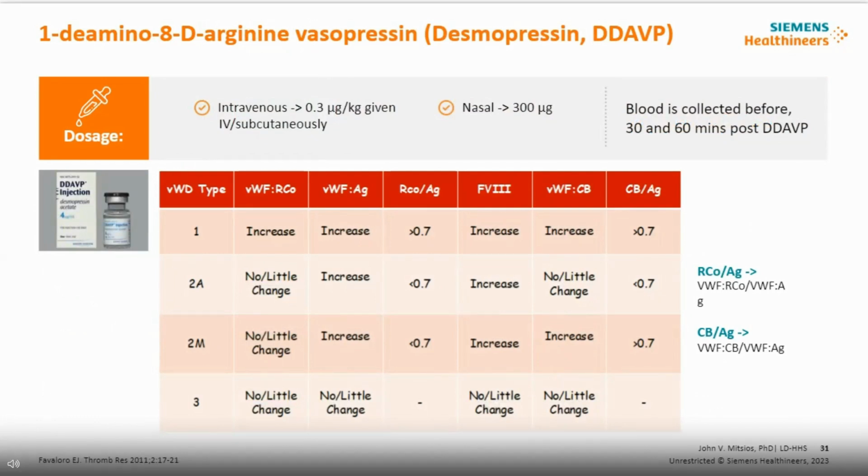The importance of diagnosing von Willebrand disease: we know that these patients are at increased risk for bleeding. In many patients who have type 1 von Willebrand disease, if they're about to undergo any minor or even major surgical procedure, what is often done is they are given desmopressin, or DDAVP. In those patients that have reduced synthesis, the DDAVP is going to cause an increased amount of von Willebrand factor to be made or released through the Weibel-Palade bodies.